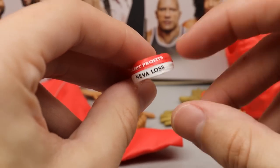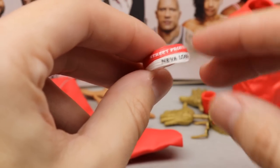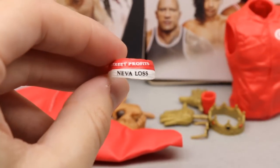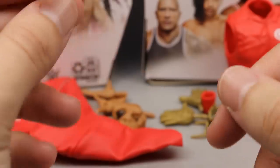But I do like the headbands. I think both of them look good. I think it would have been cool to see two separate ones, but it probably wouldn't have fit on the figure very nicely, so I understand it. But it fits the figure's head well. You guys already saw what it looked like on the figure, so that's very nice.